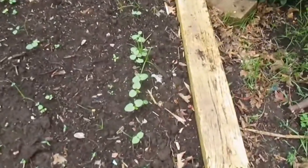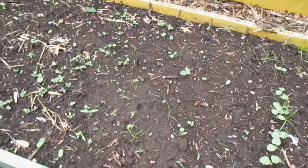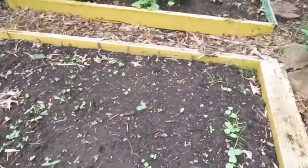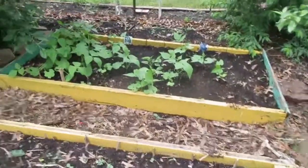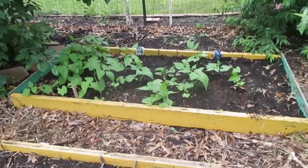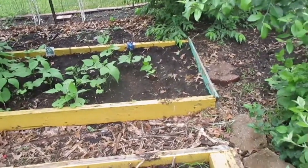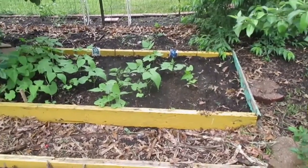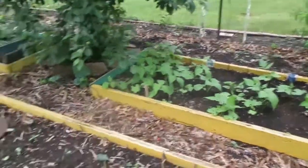So I've got some okra that's popping up, and a lot of weeds, it looks like. I may have to plant some more okra seed. We'll give it another week to see. But look, the bush beans, some of them have come, about half. So yesterday I was out here planting more bush bean seeds in the spots where they didn't come up. So we'll see what happens.